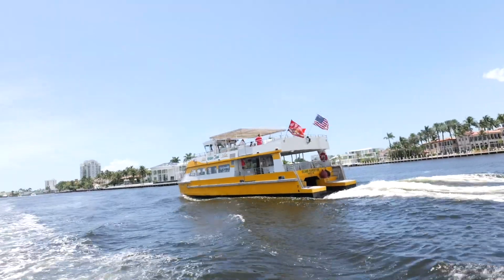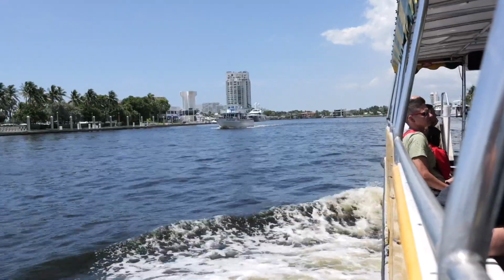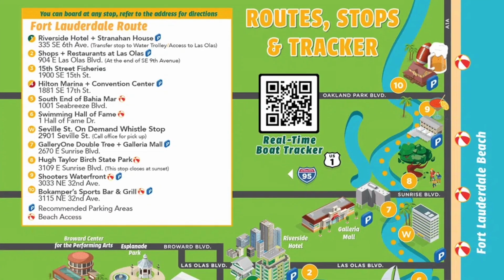Today we're going to be taking the famous water taxi. It takes you around all of the Intracoastal Waterway in Fort Lauderdale and has connections to Hollywood as well. This water taxi has 10 stops in total.